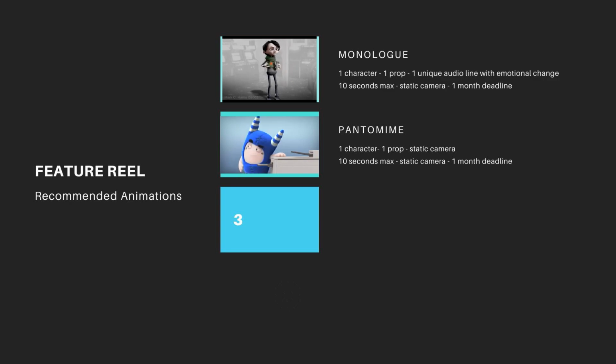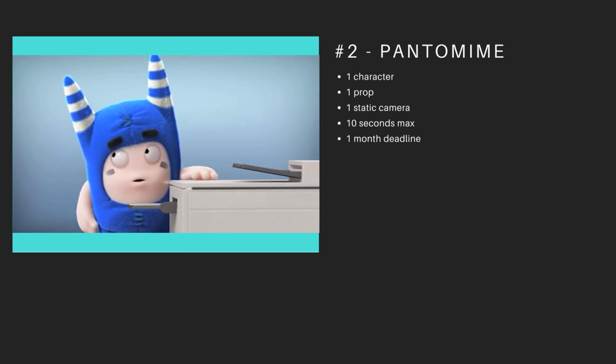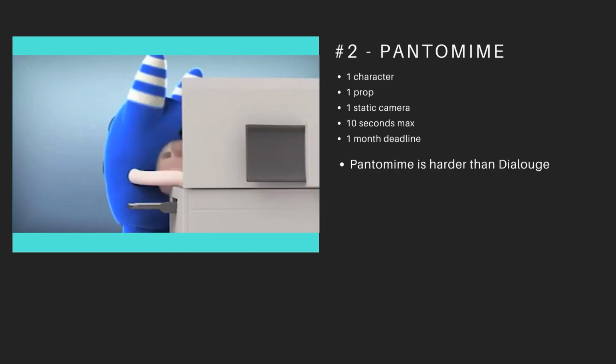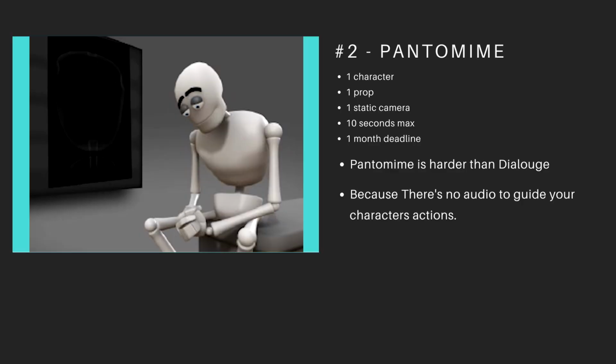So avoid that. Pantomime is the second shot for your feature reel that I would recommend. Most people think that dialogue is harder than pantomime, but it's the other way around. Pantomime can be more impressive than any other kind of shot because there's no audio to guide your character's actions and emotions. It's completely dependent on your skills as an animator. That's what makes it impressive.